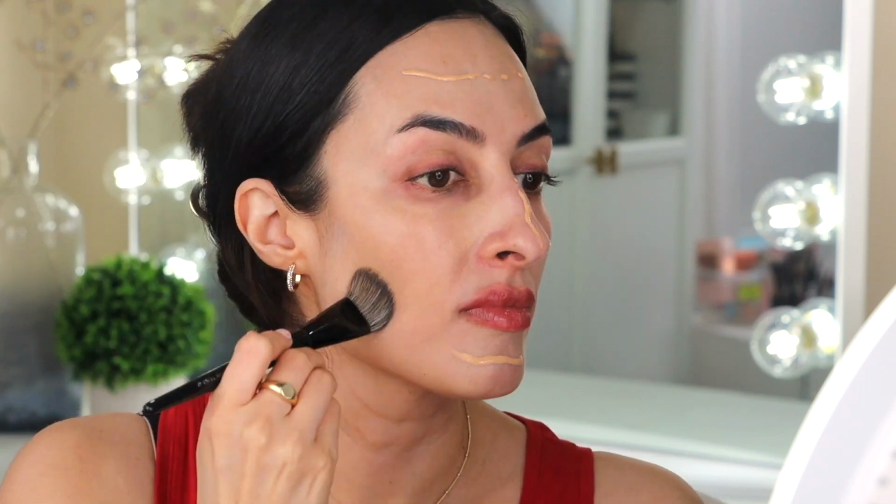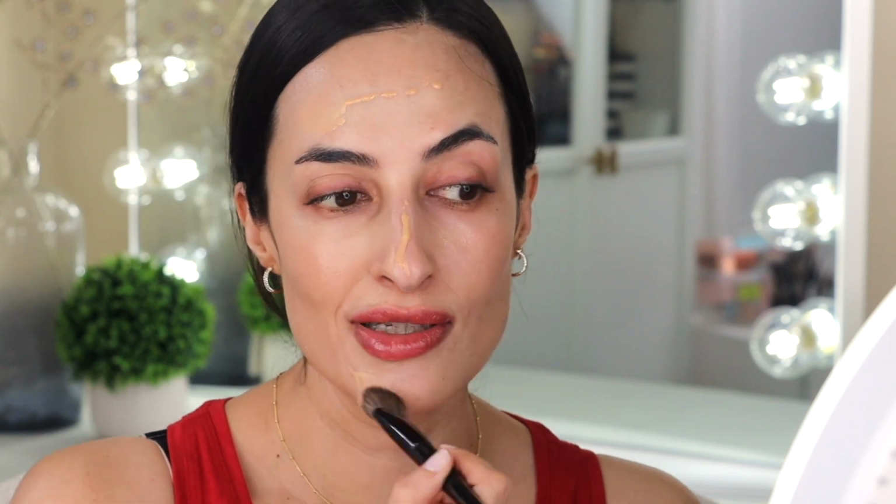I have it in the shade 7. And I think I might just squirt some. Just like that. To blend it out, I'm using a Sephora brush number 47. Yep, I would say that this is a light coverage, just like you would expect from a skin tint. Whoa, I was not recording. I am seeing some streak marks from the brush. Taking my damp sponge and just pushing the product onto my skin to give it a more natural texture. Get rid of those streak marks.